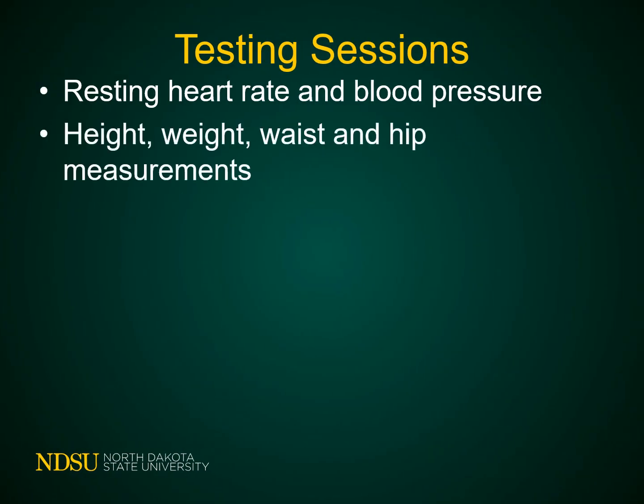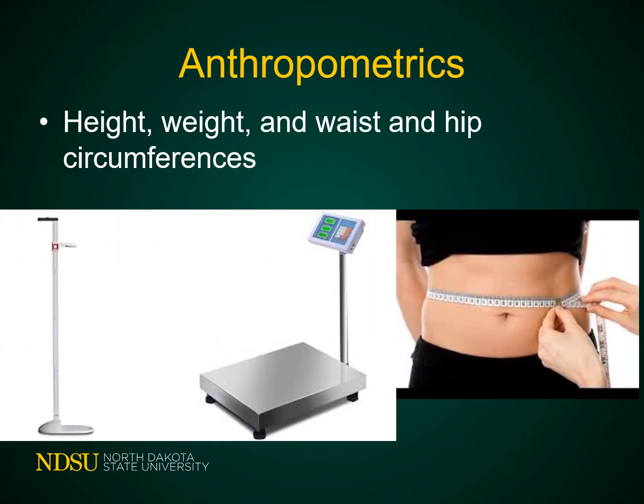Following resting heart rate and blood pressure, we'll do height, weight, waist, and hip measurements. The fancy word for all these measurements is anthropometrics, which just means measuring people. So we'll have you just stand up on a stadiometer to measure your height, get on a scale for weight, and then we'll use a tape measure, kind of the way a tailor does, to measure your waist and hip circumferences.